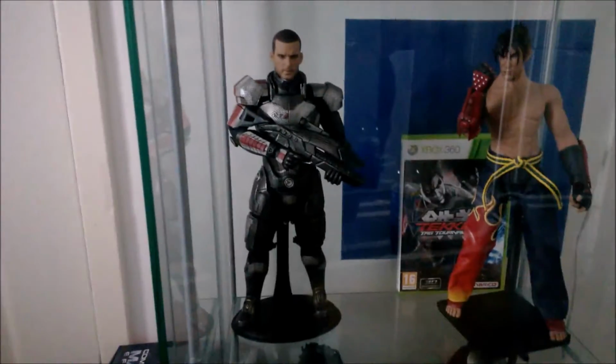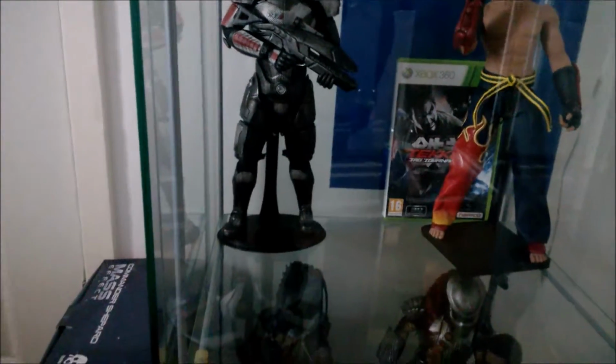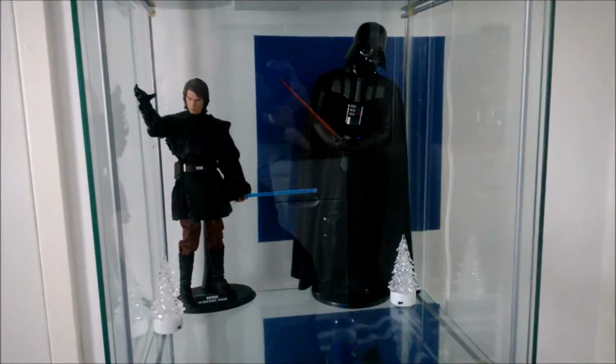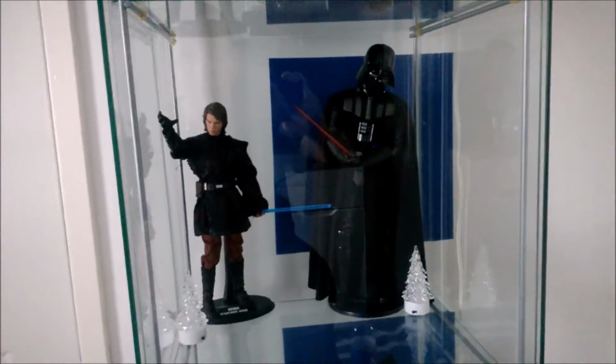Like the Mass Effect one, I may have spent a bit overboard on it, but at the end of the day I'm happy with it. Like I said, because I knew I wasn't getting the exclusive, that's why I ordered that extra head and stuff. You've just got to look at other people's videos and reviews and all that, and then decide for yourself if you really want to go.